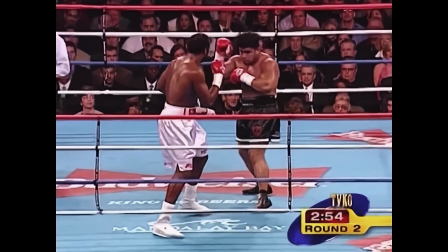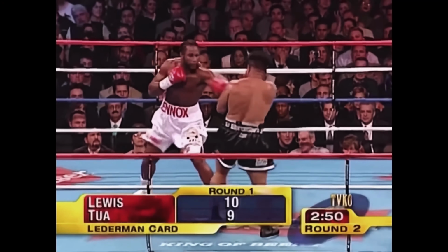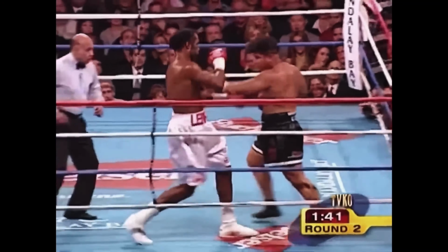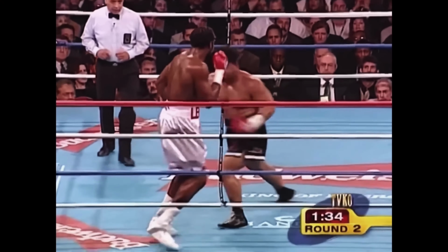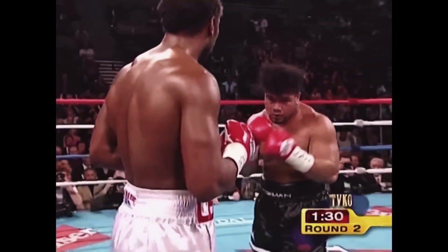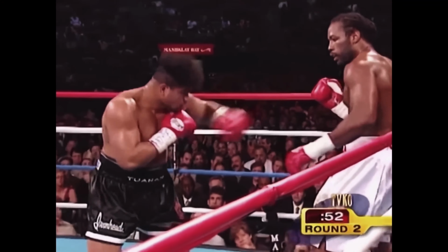Lewis. Round two begins with Lewis sticking the jab, sticking the jab. Stick it. But you got to do something to make Lewis want to fight. There you are. That's the punch that's going to make Lewis decide, I'm getting even. Left hook by Tua. And another left hook by Tua. And a vicious left to the belly. Lewis got to make certain it stays the left hand, left jab.